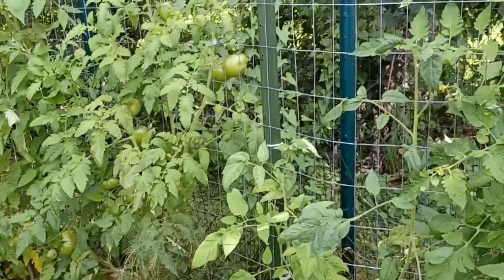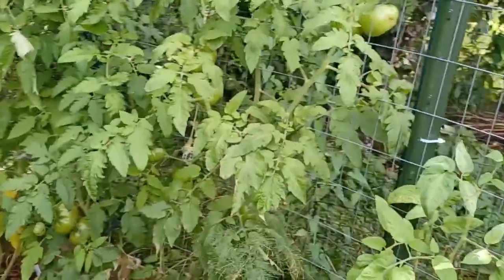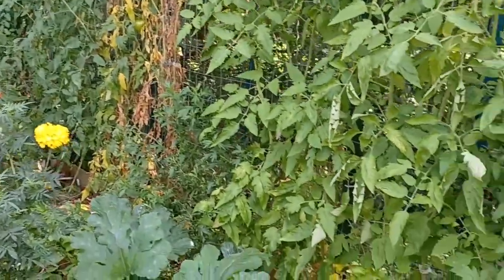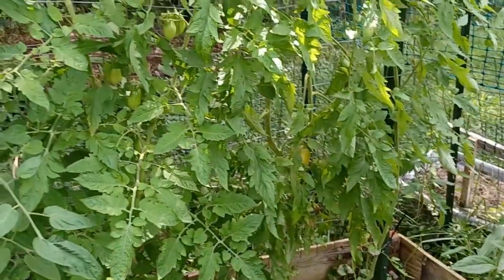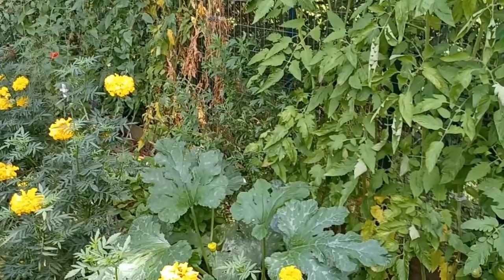I think that the majority of the tomatoes over here were heirloom, like the Italian. I had some Italian heirloom tomatoes. I also had some Abe Lincolns over here as well. A lot of these tomatoes just did not do well. They were very blighty. A lot of these have blossom end rot. So I'm going to have to heavily amend this bed for next year, because it really didn't do so well.